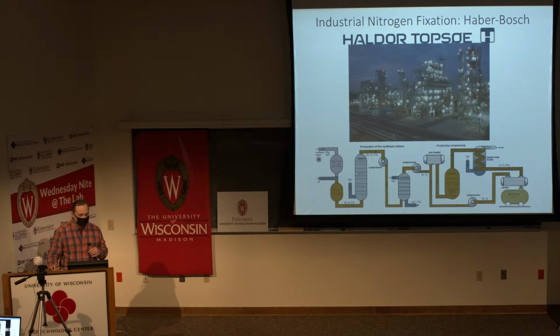The inputs to this are methane and water that get converted into hydrogen, and air, which gives us the nitrogen, and the oxygen that converts the carbon into CO2, which we eliminate. And then we are left with a mix of these gases, nitrogen, hydrogen, CO2. CO2 is scrubbed. And then the nitrogen and hydrogen get put into this one, which is the Haber-Bosch reactor. And you'll see high temperature and high pressure that are necessary to get this Haber-Bosch reaction to go. We use 450 degrees C, 300 atmospheres, more or less, and a metal catalyst to get this reaction to go.